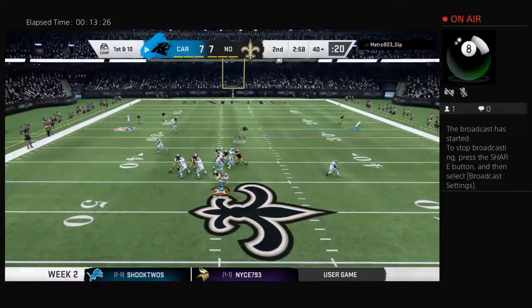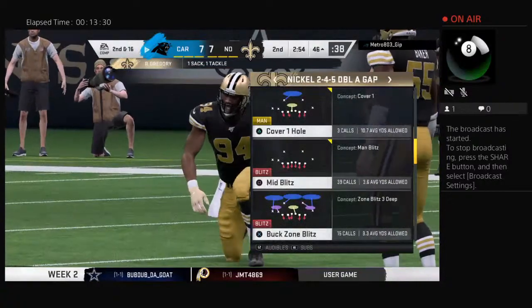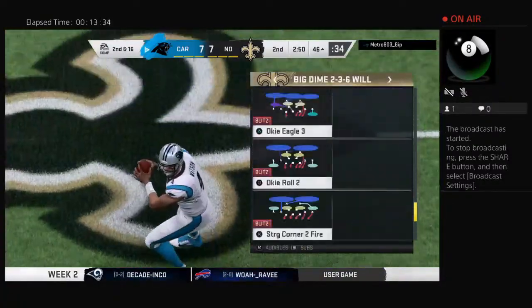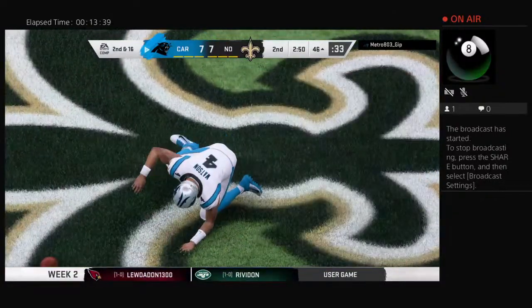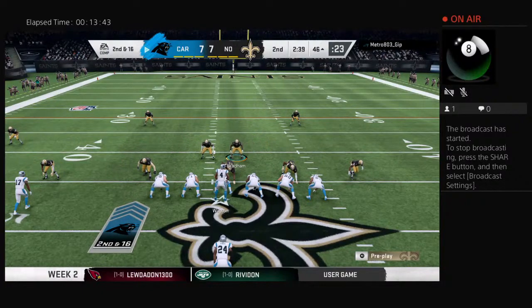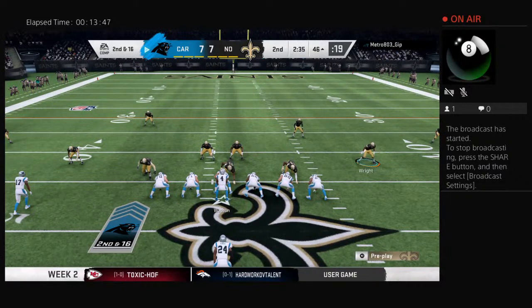On 1st and 10, Watson. Rush coming, and he's taken down. Randy Gregory. Credit him with a sack, and it goes as a loss of 6. Hindsight is 20/20, partner. Maybe they should have kept it on the ground again. Well, it almost looked like the O-line was run blocking again. I mean, they opened up a big hole last time. This time they opened up a hole, and the quarterback got sacked.